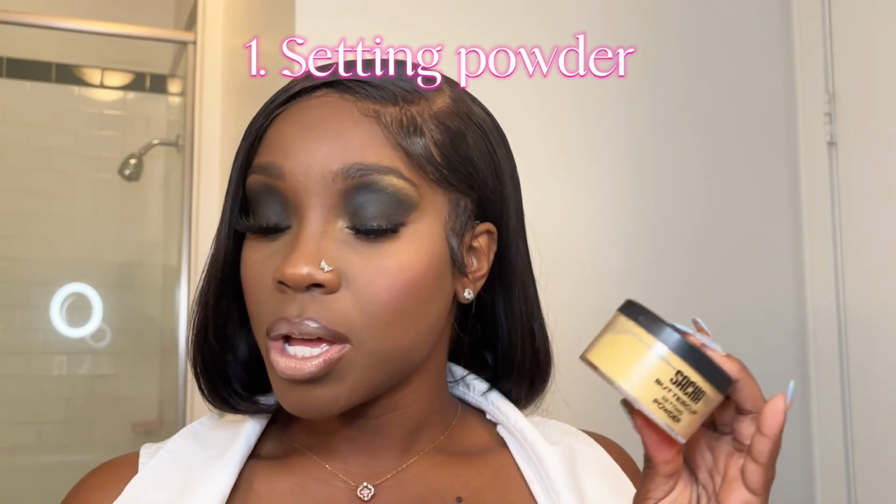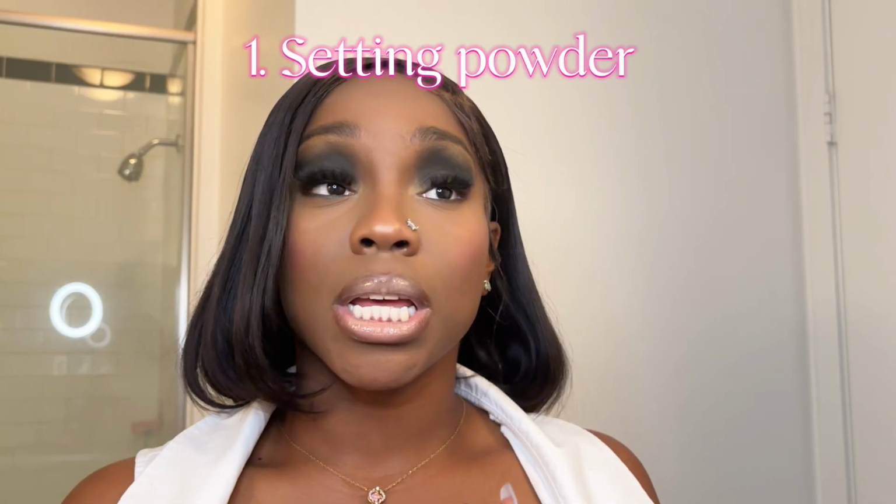So what I'll do, I go in with this before I put on my makeup and anything, like I prime my face and then color correct or whatever. But before I put on anything else, I'm putting on a setting powder. Setting powder, I only focus it here. Like I'll put it here. Also for my laugh lines, that's also another hack.